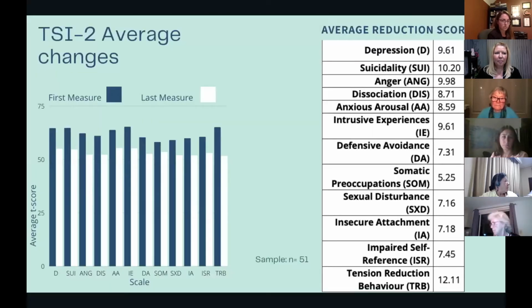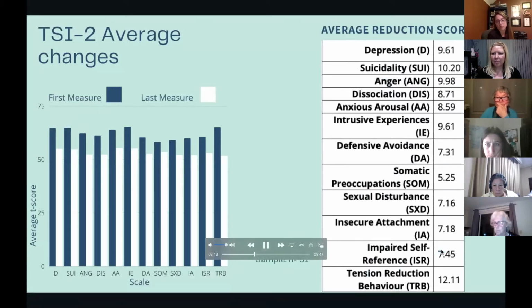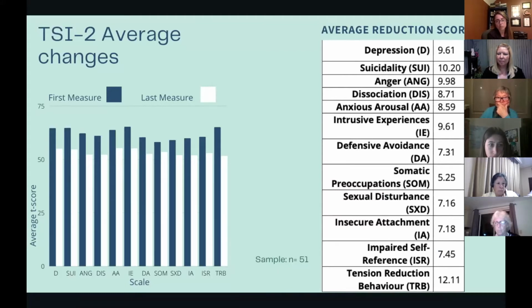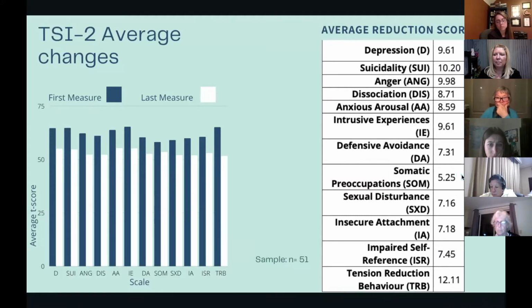The TSI-2 looks at a number of different scales, as you can see on the right-hand side here. And in the left column, we have the names of the scales. And in the right column, we have the average reduction scores. So essentially, the average reduction scores are based on the difference between the average scores for the first measure, or the test that clients took at the beginning of therapy, and the average score of the last measure, so the test the clients took after their course of therapy was complete. So you can see that the differences range from 5.25 being the lowest, and then we have 12.11 being the highest. So we are seeing some differences.